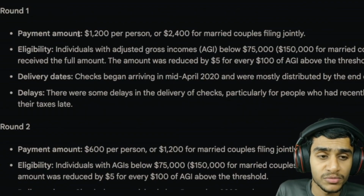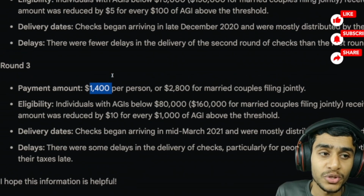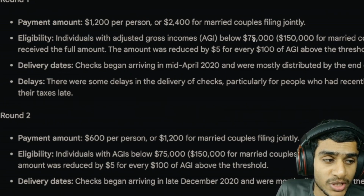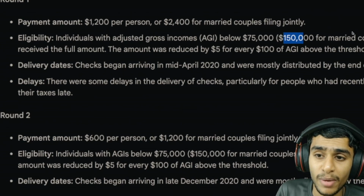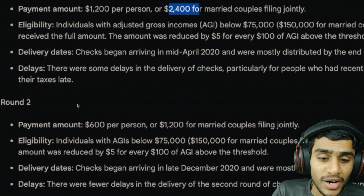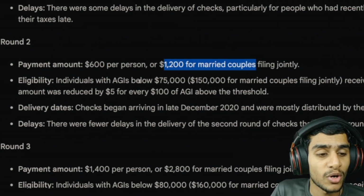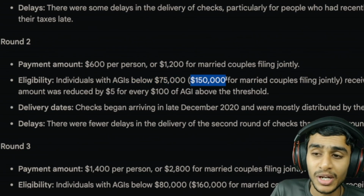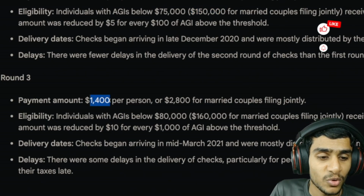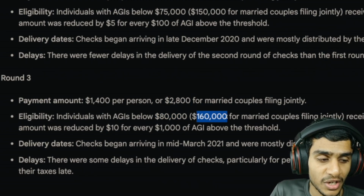And if you check out the previous rounds of stimulus check of $1,200, $600, and $1,400, the last three rounds show one very important factor, that is the eligibility criteria. Let me go over the details. Individuals with adjusted gross income below $75,000 and $150,000 for married couples were eligible for the first round of stimulus check, a $1,200 payment per person and $2,400 for married couples. Then in the second round, individuals received $600 and $1,200 for married couples filing jointly. Eligibility was below $75,000 for individuals and below $150,000 for married couples filing jointly. Then the third round was $1,400 per person and $2,800 for married couples filing jointly, with an income threshold below $80,000 for individuals and $160,000 for married couples filing jointly.